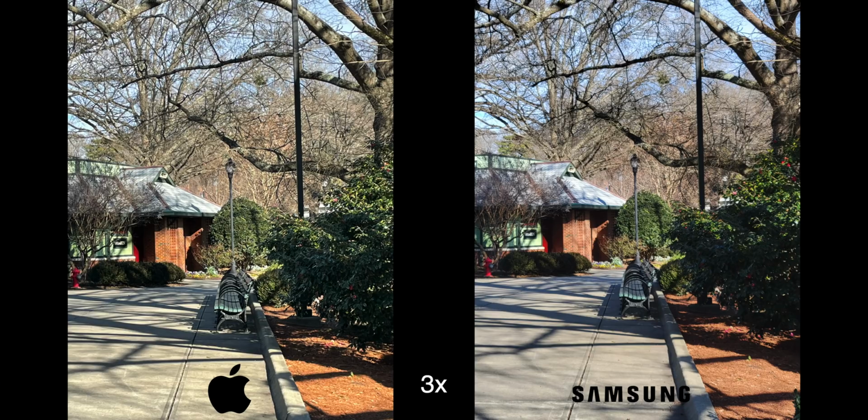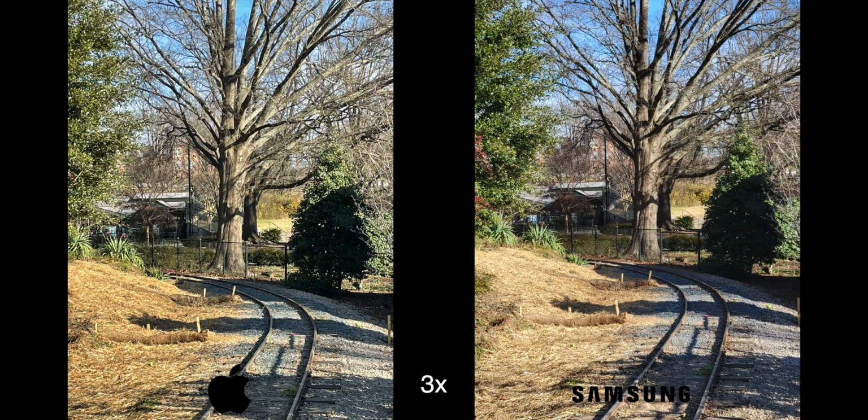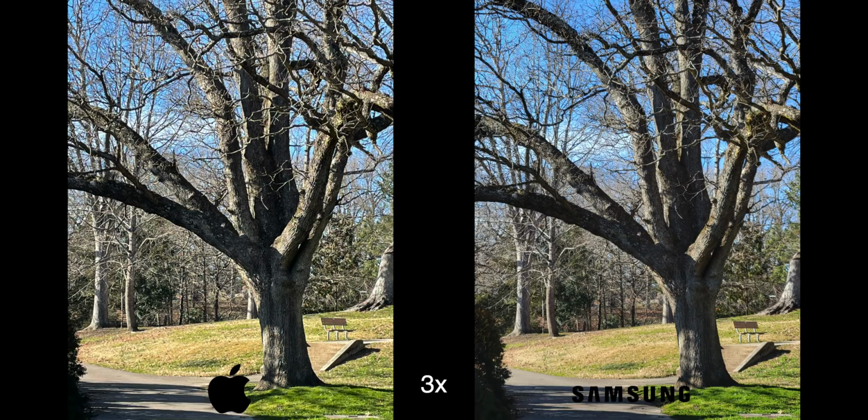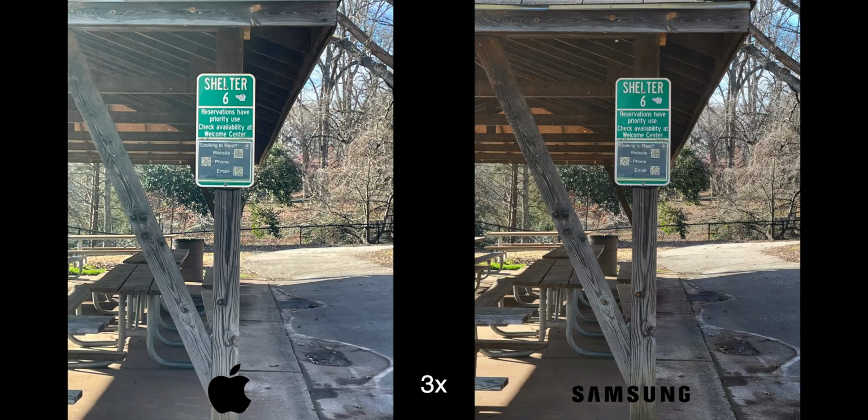The photos actually look kind of similar. I would have liked to see a dedicated optical zoom on the S21 instead of the hybrid zoom, but oh well. Both phones did good, but it's still clear to see which phone is sharper, which is the S21. So yeah, that 3x hybrid zoom really does work, but still, I would have liked to see a dedicated optical zoom, especially for the price.